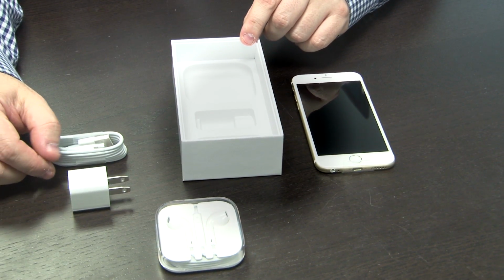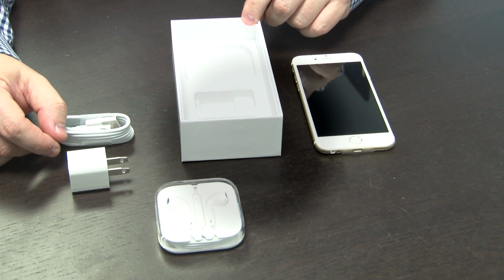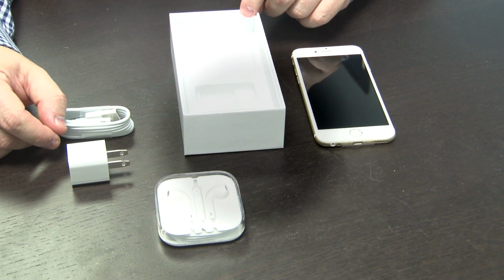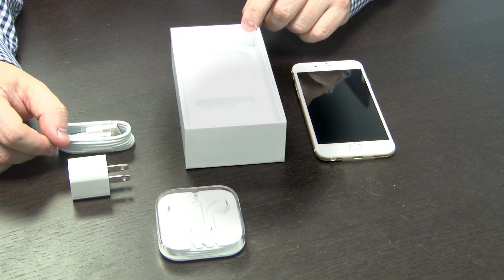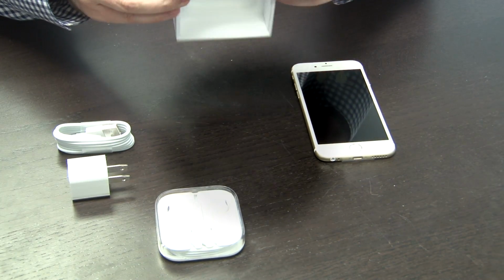Chances are right now there's one of my students watching live who will be texting me or asking me for them in no time whatsoever, and my videographer is kind of looking at them too. So I don't think they're going to last that long. And that's it. That's all that's in the box.